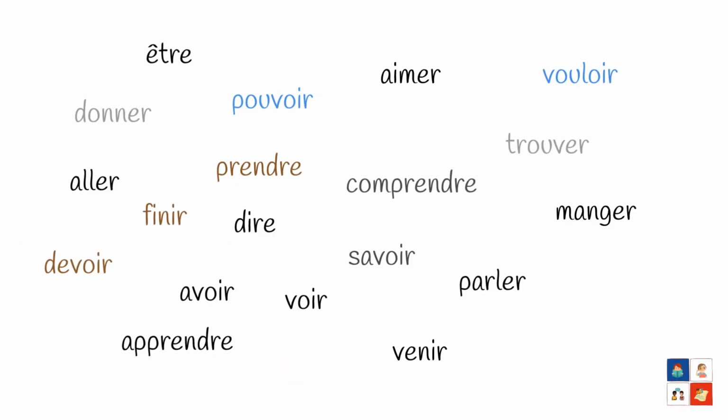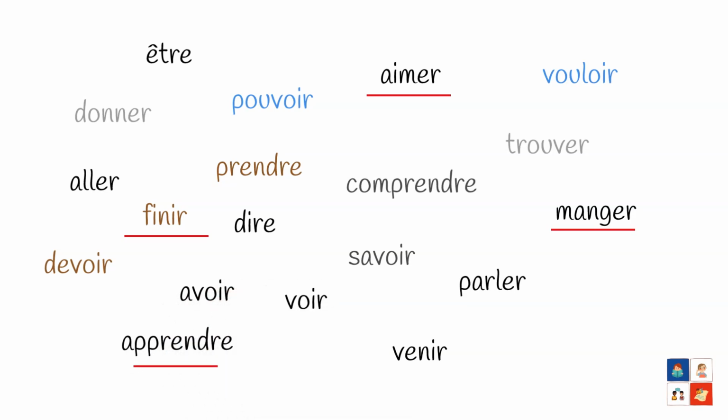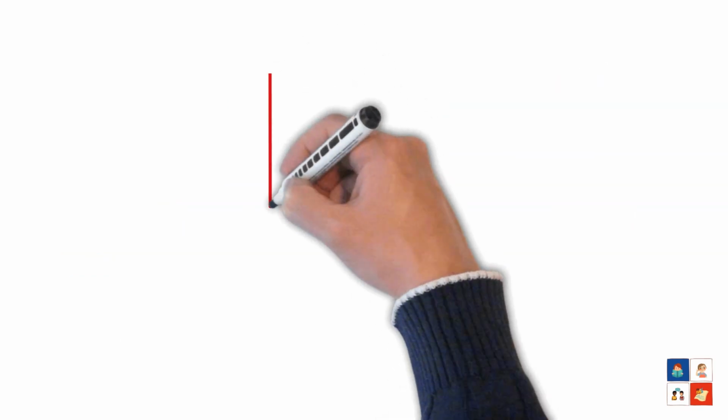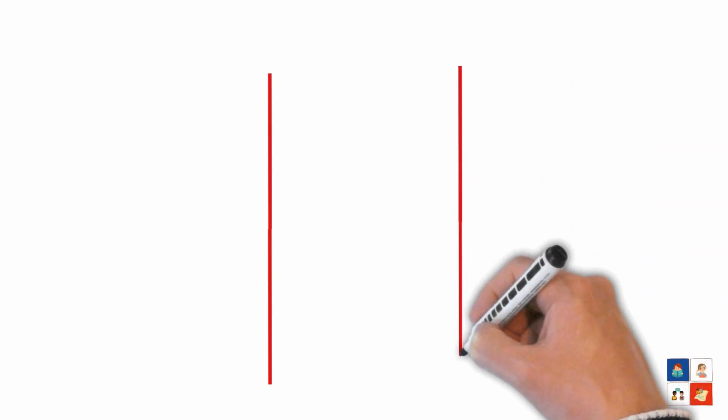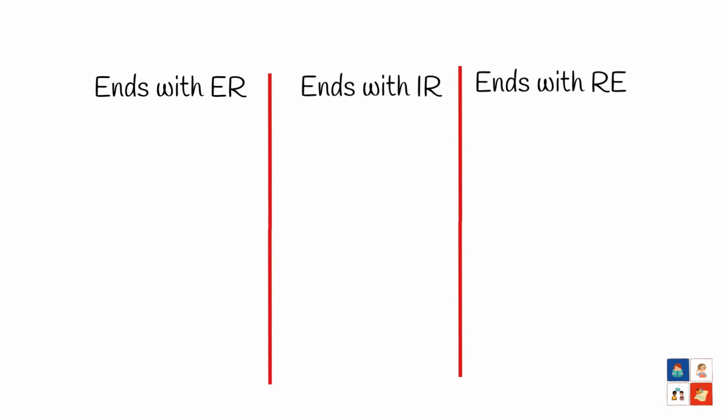Here's a list of common verbs we use in French. Can you identify their endings? Manger ends with ER, aimer ends with ER, and finir ends with IR. Apprendre ends with RE. You can see that these verbs can be easily categorized into three groups based on how their spelling ends. At this point, you should take your notebook and make three columns and separate these verbs. Now that we have our verbs categorized, we will learn a simple technique that can be applied to each of these groups.